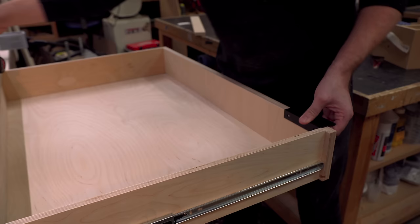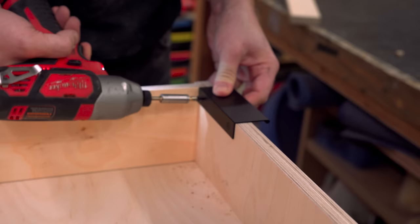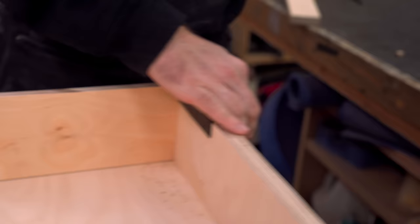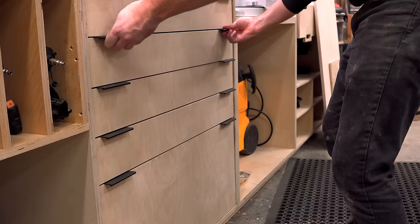Before closing that top drawer and not being able to access it, I decided to put on these drawer pulls. These are super easy to install. They're the same ones that I used on my flat file. I just got them in black instead of brass. I'll post a link down below to where you can find them.